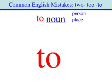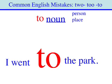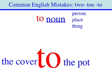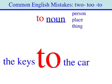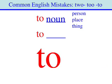A noun can also be a place, so you would use T-O to say, I went to school, or I went to the park, or I went to his house. A noun can also be a thing, so you can write about the cover to the pot, the keys to the car, or the answer to the question. This T-O kind of to can also be followed by another kind of word.